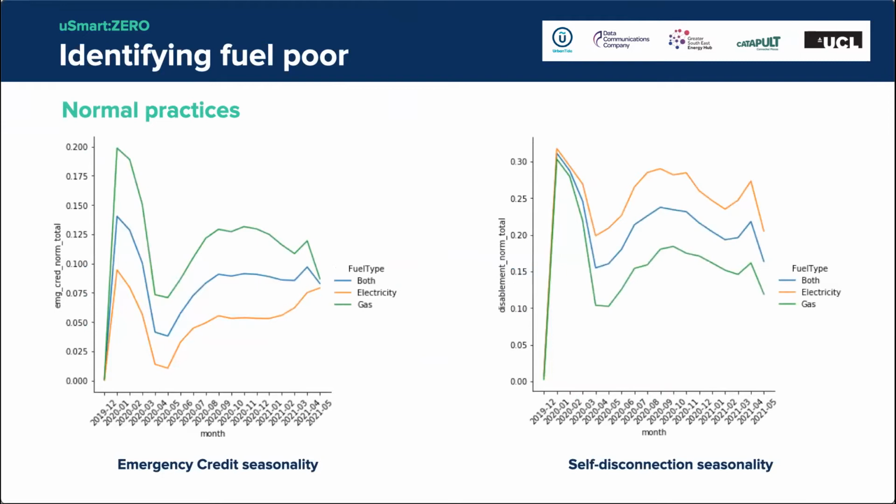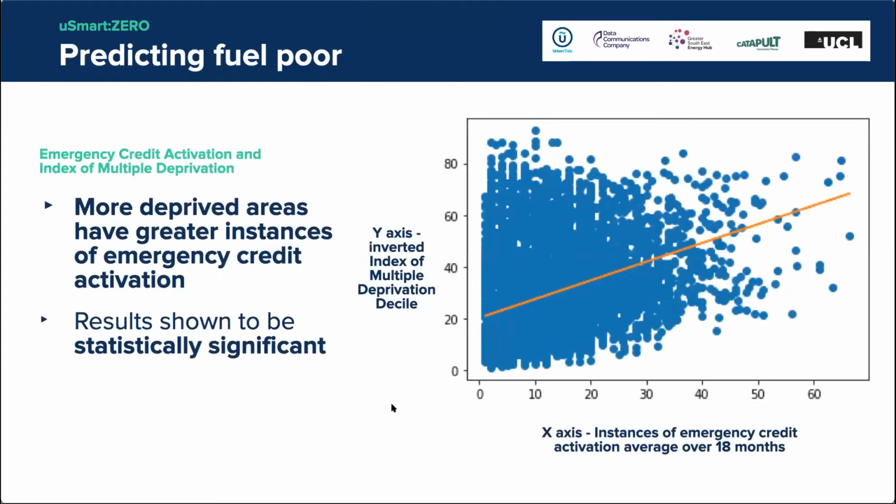There's also a strong seasonal trend, as you would expect to see. This is emergency credit being topped up on the left and disablement on the right. You can tell that the big dip is the summer months, where there's more light and it's warmer, as well as peaks during December and into the winter months. We just move to the next slide.